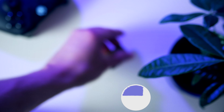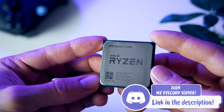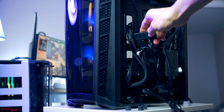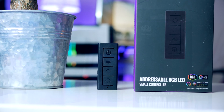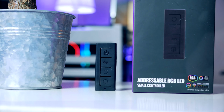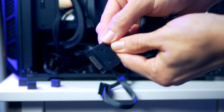Now we have reached the point where we typically install a graphics card, but since our graphics chip is built into our processor, we don't need to worry about that. Now there's only one tiny thing left before we can turn on our system. Because our motherboard doesn't have support for addressable RGB out of the box, we're gonna have to add this so-called ARGB controller, otherwise we won't have any RGB at all. So we simply plug the RGB fan connector to the RGB hub. We then find a free SATA power connector from our power supply. We plug it in, and we are now officially done.